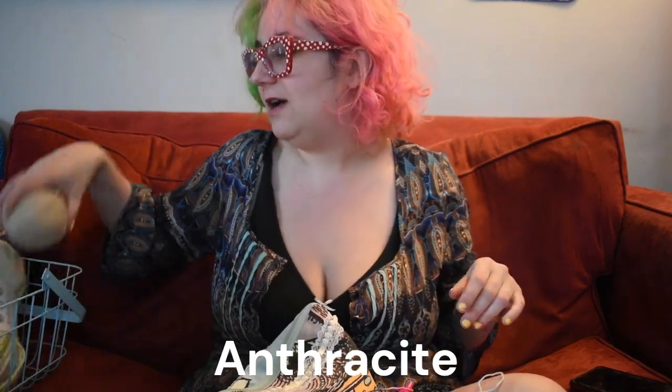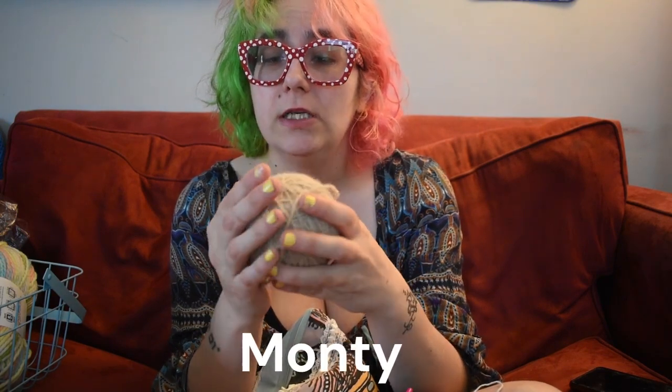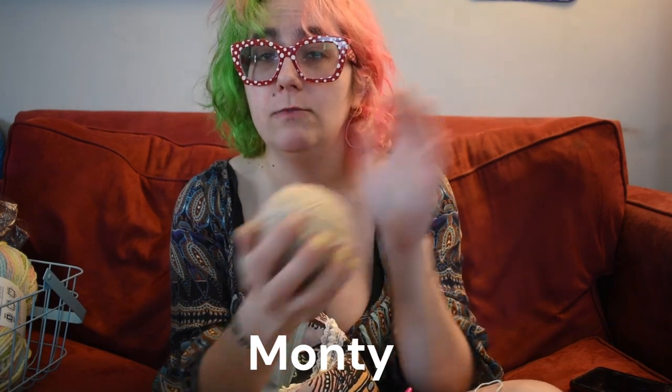The next one I got, this is a special yarn. This is a really special yarn. It is alpaca from alpacas. I think their names were Sunny, Sam, and oh, there's one more. I forget. I want to say Maurice, but that might not be correct. But I'm sorry if I forgot your name, little alpaca.